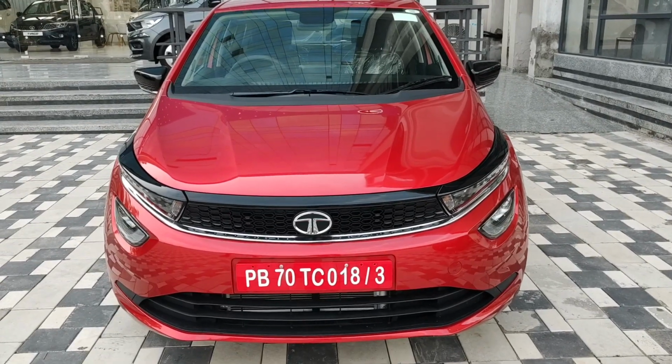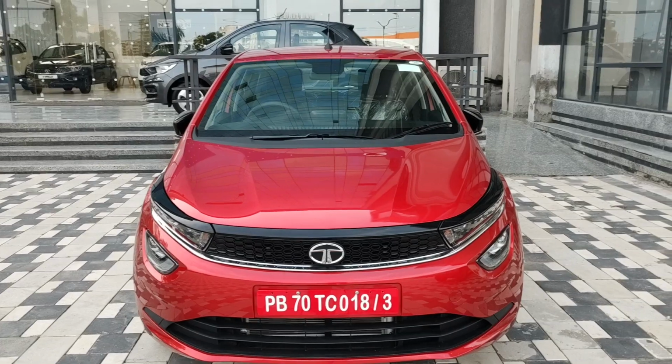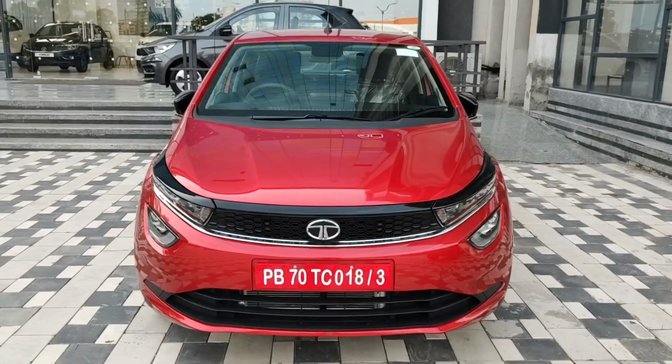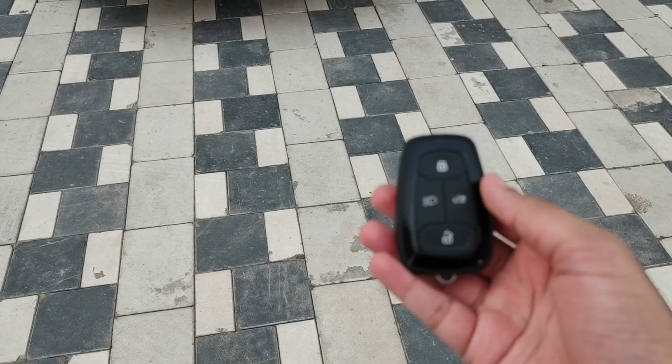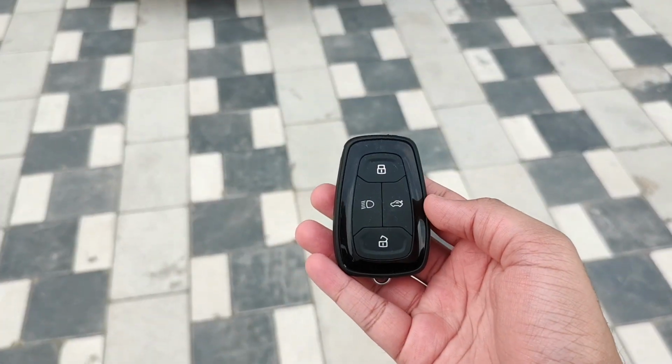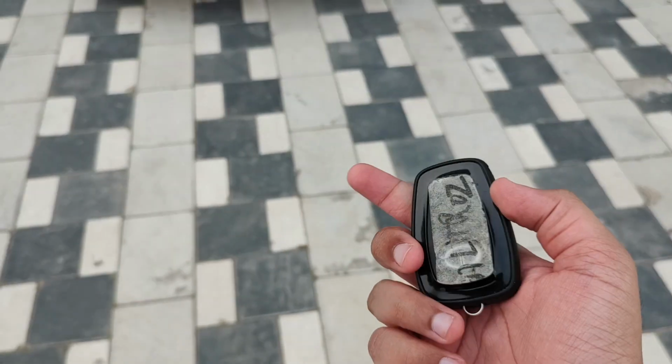So we'll have a detailed walk around and the review as to what all features does it offer and how much would it cost if you want to buy one. So first, talking about the key fob, it comes with a black fob which has 4 buttons on it to unlock your car, lock your car, turn on your lamps and open your boot.